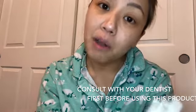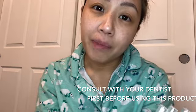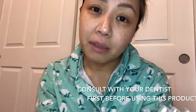So, will whitening cause tooth sensitivity? Bright On was specifically formulated to brighten even the most sensitive smiles quickly and easily with no pain. If you do feel any discomfort, discontinue use for the day and resume after 24 hours. So, for me, I never felt any sensitivity or pain. But I suggest, you know, before using any product, do your own research. And it's also because every person has different body types.